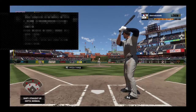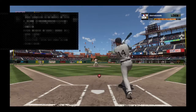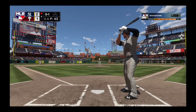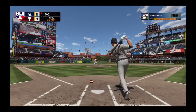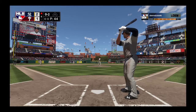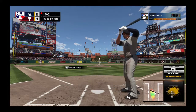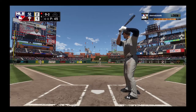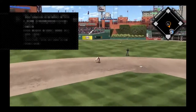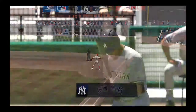Here's Neil Walker. He'll begin things here against Aaron Nola. First baseman, Neil Walker. The windup and the 0-1. Way out in front. Here comes another 0-2. Grounded back up the middle. Fielded cleanly. Throw to first in time. One gone here in the 4th.